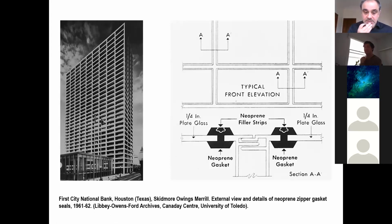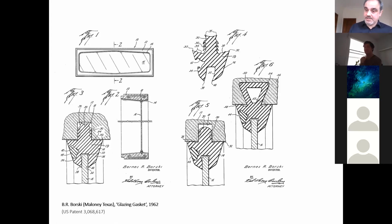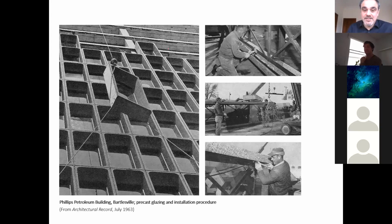This is another project in Houston that happened years later in the 1960s, and you can see here clearly how the gasket is being used to secure glass into an aluminum frame. And it was even used in precast applications. So the zipper became the link between the precast, which is notoriously hard and rough. When in contact with glass, this neoprene cushion that secures the glass in place also becomes a good link that prevents any contact between glass and concrete itself. And you can see this used here in an application where it's embedded in concrete precast units.